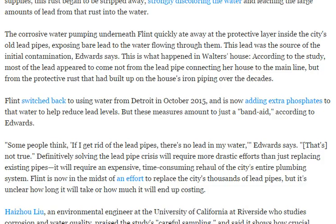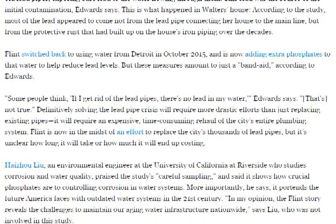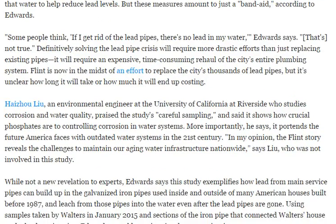Some people think if I get rid of the lead pipes, there's no lead in my water, Edwards says. That's not true. Definitively solving the lead pipe crisis will require more drastic efforts than just replacing existing pipes. It will require an expensive, time-consuming overhaul of the city's entire plumbing system. Flint is now in the midst of an effort to replace the city's thousands of lead pipes, but it's unclear how long it will take or how much it will end up costing.